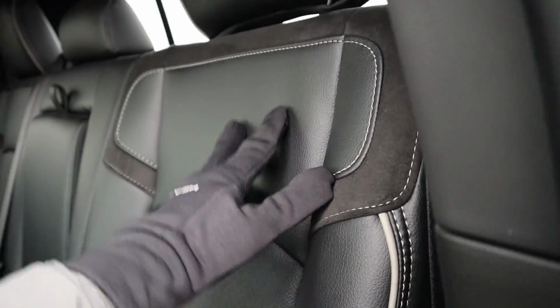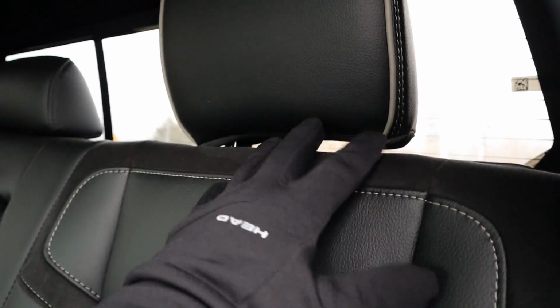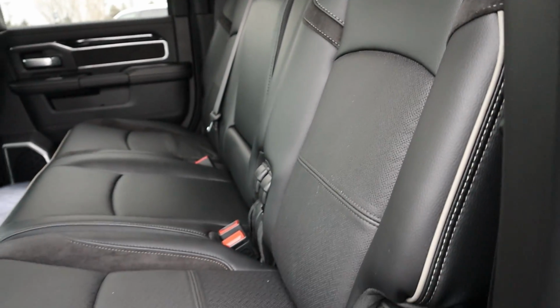Now there is another latch, but before we go over that, you can see you've got the nice piping on the seats with the suede inserts here with all the stitching. Everything just looks really nice.